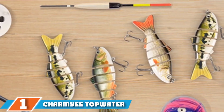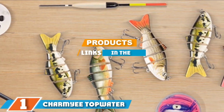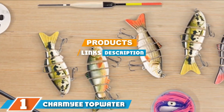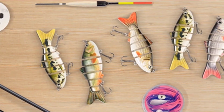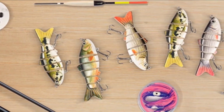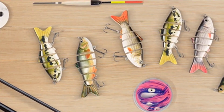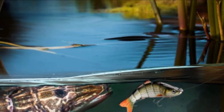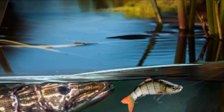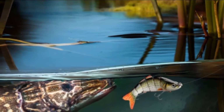Finally, the number 1 position is dominated by CHARMYEE Topwater Lure. Boasting a high-quality build and a very realistic design, the CHARMYEE Topwater lures can accurately mimic the fish that predators love to feed on and bring them within reach. The baits can even emit a sound that provokes the urge to attack in the large fish swimming in the water, drawing them closer and closer to the catch, and are usable for both saltwater and freshwater fishing.